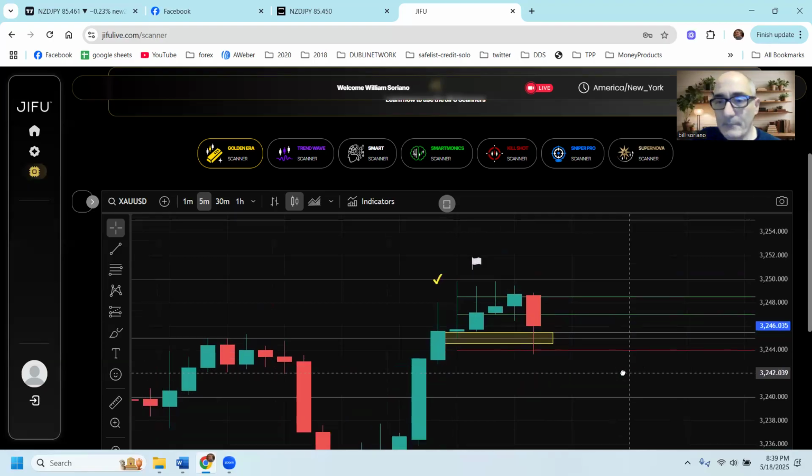So you just got to keep in mind, guys, this is a very easy scanner to learn how to use, and it's only one pair, the gold XAUUSD, and it's on the 5-minute time frame. That's it. So it's a very easy scanner to use.